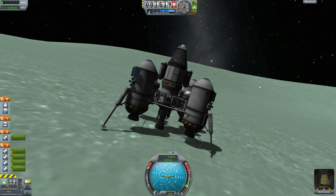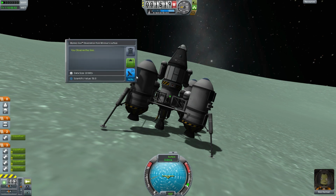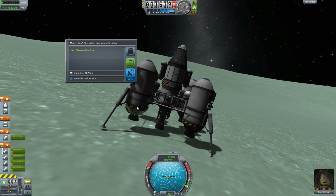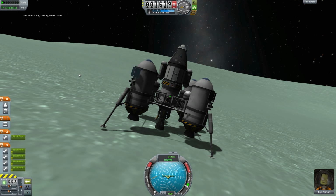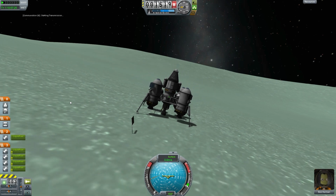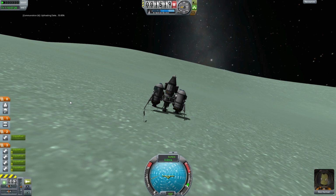Let's take a goo sample. We can transmit that as well. How are we doing for electric charge? It's charging. And how much do we get if we observe it over here? Slightly less. But I can transmit that as well. And then what happens if we do this one more time? 107.1. I'll take it. We're just spamming the science.